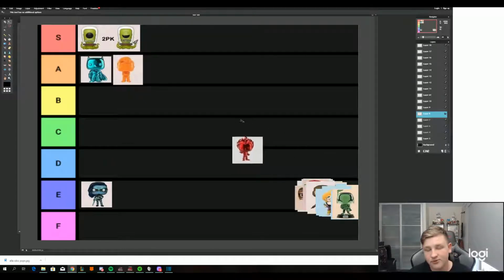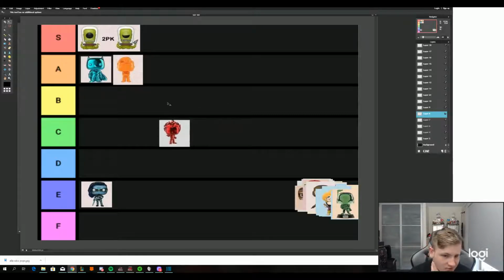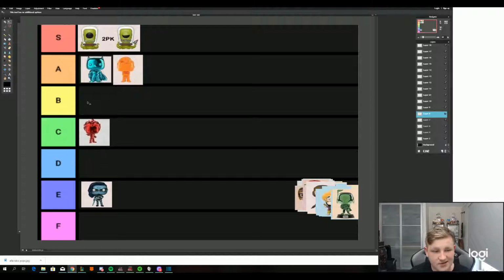Next up we have Red Chrome Vegeta, and I'm not really a huge Dragon Ball Z fan, not at all actually, and they already made like blue and gold chrome, I think. Yeah, I'm not a huge fan of this Pop. This is a C tier, so it's still pretty good, but not really what I'm looking for, I guess.